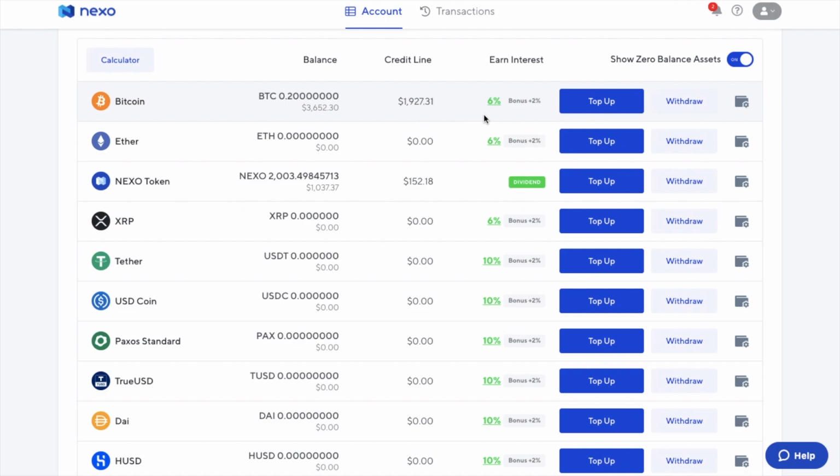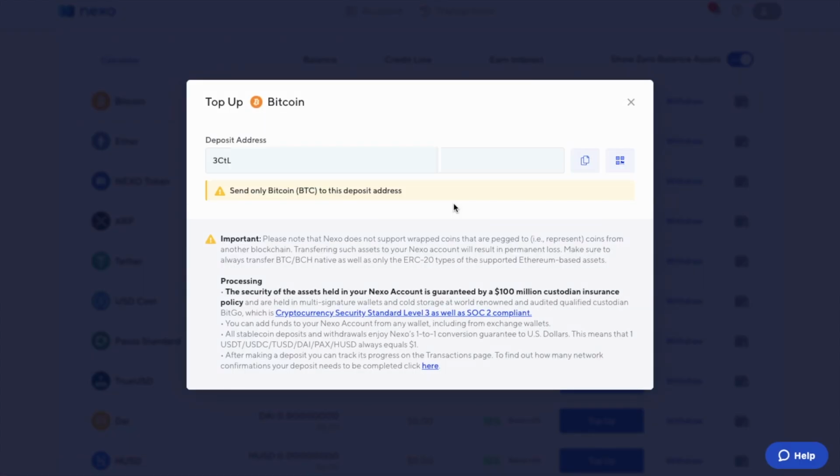It then shows you the amount of interest that you can earn for your deposited asset, and a bonus of 2%, which we're going to look at in a moment. You can then top up, which is exactly the same thing as depositing, or you can withdraw from here too. And you can do these anytime with no penalty or fees. So how do you actually go about depositing? Well, first thing we're going to do is click onto Top Up, where you're then just simply presented with an associated crypto address.